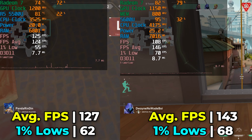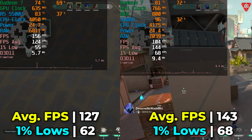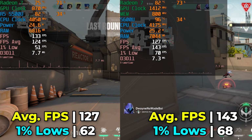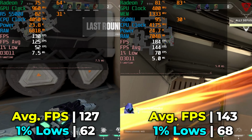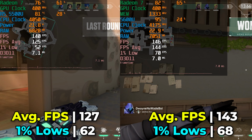The game is perfectly playable on both systems. I don't think that either one will really cause you to complain too much. We are already running the game on its lowest settings. There is headroom for you to turn things up, like textures and stuff like that. That doesn't really affect performance at all, and can go a good way to make the game look slightly better. But realistically, for the type of game that this is, you don't really need to turn anything up.